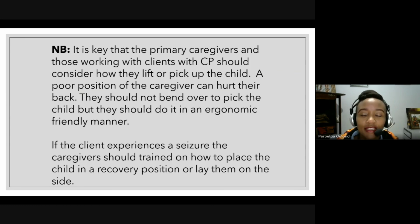You bend at your knees, you go down, you pull the child closer to you, and then during lifting, you use not only your back muscles, you use also the leg muscles. You incorporate leg muscles during carrying. So this will be able to protect your back. Now all the weight is not going to your back. It is now distributed between your legs and your back. So that is one example of an ergonomically friendly manner.